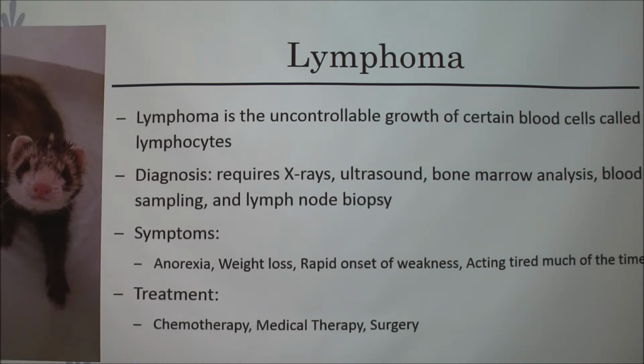Lymphoma is the uncontrollable growth of certain blood cells called the lymphocytes. To diagnose that, you have to do an X-ray, ultrasound, bone marrow analysis, so a lot more to be able to diagnose this. Blood sampling and lymph node biopsy. Some symptoms are anorexia, weight loss, rapid onset of weakness, acting tired much of the time. And treatments, you have to do chemotherapy, medicine, or surgery.